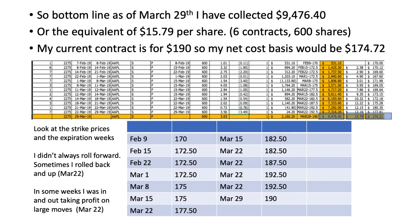These are all the rolls that I made that are represented in the spreadsheet. I started with February 9th, 170. Then I went to February 15th, 172.50. Then I rolled to the following week at 172.50. Then I rolled to the following week at 172.50. Then I rolled to the following week at 175. I rolled another week to 175.